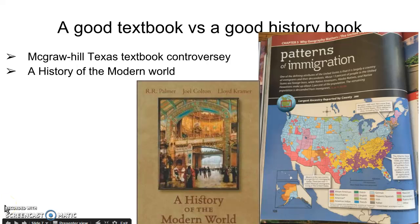So pictured here on this page are the two textbooks I was talking about in the previous section. The Texas textbook, the famously infamous one that refers to African slaves brought over here to the Americas as African workers, and Colton, Palmer, and Kramer's A History of the Modern World. Now, both are actually produced by McGraw-Hill, which is a textbook company, with a fairly substantial publishing firm, although not quite the monopoly that Pearson is going to be after Common Core is implemented, but still.